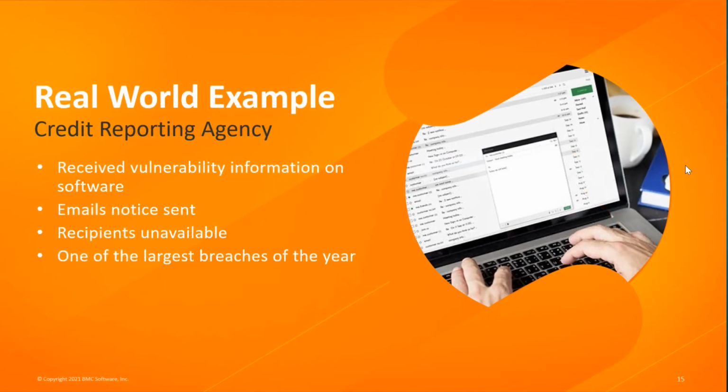Let's talk this real world example. This is one I was alluding to earlier. In this case, this is a very famous hack of a credit reporting agency. If you Google just those things, it will come up. There was a known vulnerability on software that they had. The vulnerability was published, and an individual in the Security Operations Center sent out an email to a couple people that, hey, we need to fix these vulnerabilities.